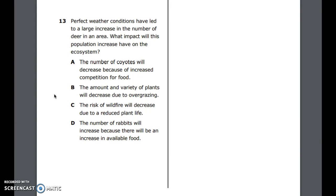Number 13. Perfect weather conditions have led to a large increase in the number of deer in a certain area. What impact will this population increase have on the ecosystem? A. The number of coyotes will decrease because of increased competition for food. B. The amount and variety of plants will decrease due to overgrazing. C. The risk of wildfire will decrease due to a reduced plant life. D. The number of rabbits will increase because there will be an increase in available food.